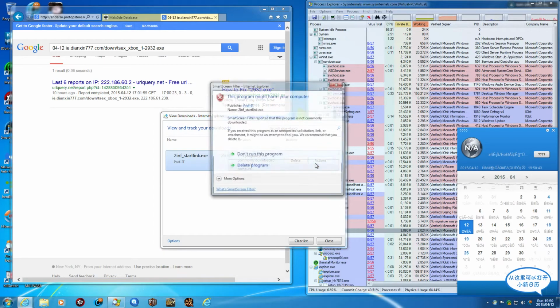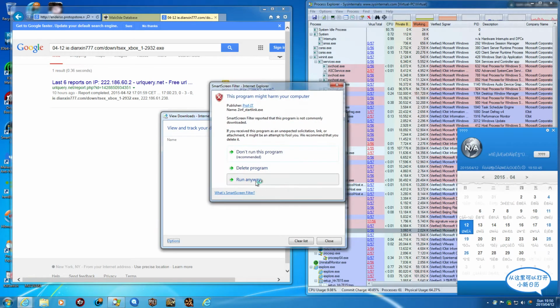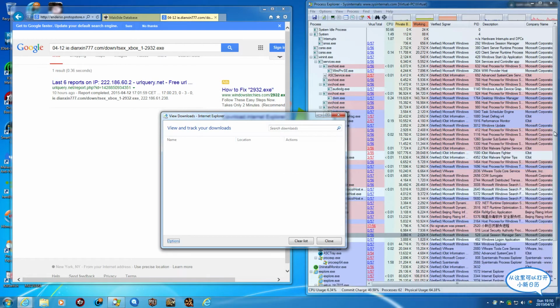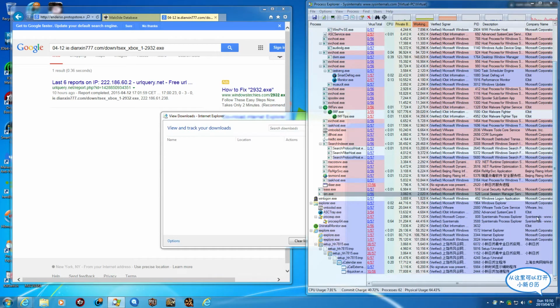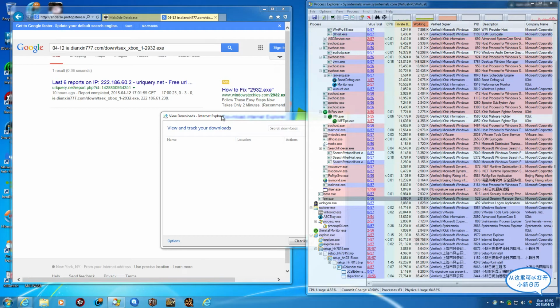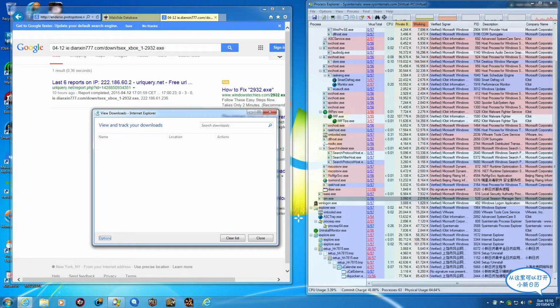Could harm your computer. We're gonna say run anyways. Okay, looks like we have a couple consoles running there. And it looks like, oh yes, we got something running. So that one was missed. Number 7 missed.